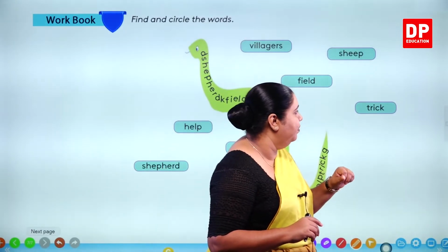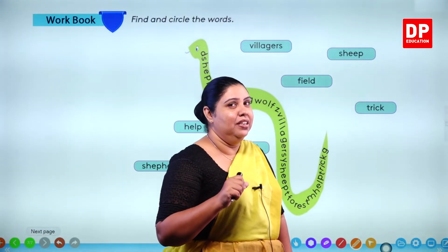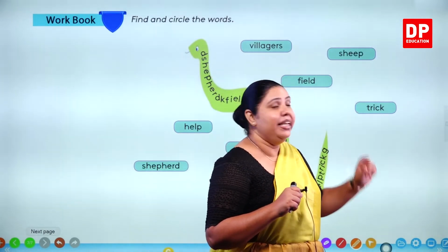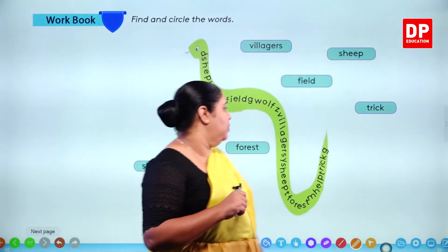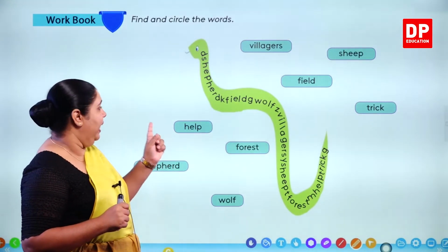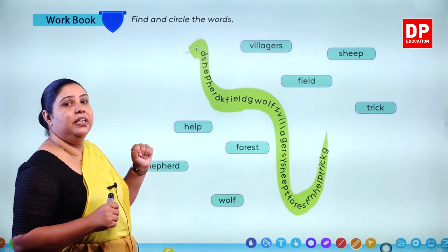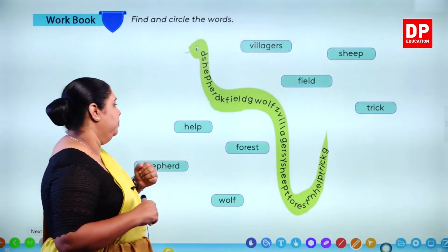Next we have the word trick. Oh, can you remember the trick that the little shepherd boy played? T-R-I-C-K. Trick. We have to find that word as well. There are some more words on this side. Next one, help. H-E-L-P. Help. What is the meaning of the word help? Udav karanawa. We are going to find that.